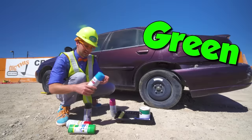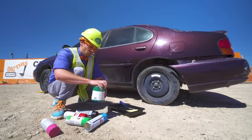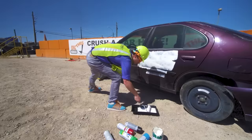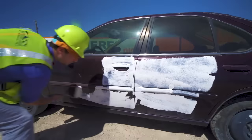So first, let's take some white paint. All right. Pour some in right there, and let's give it a nice white base coat. All right. Yeah. Woohoo! There we go. Perfect. A little bit more white right there. All right.